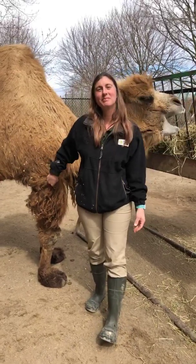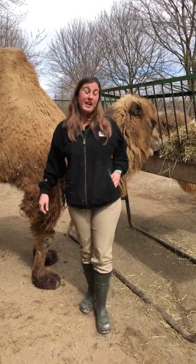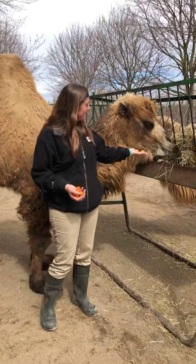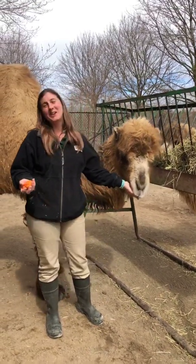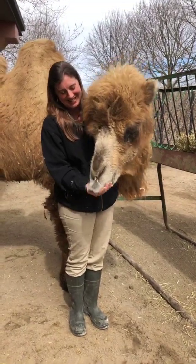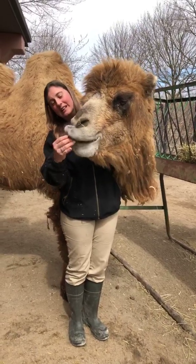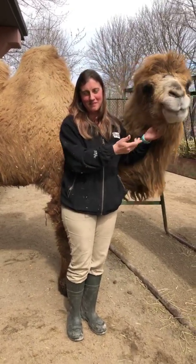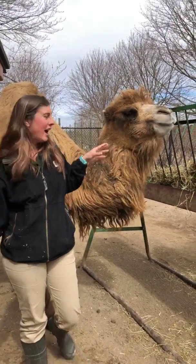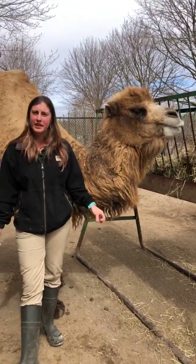Somebody wants to know what they eat here and what their favorite food is. Well, their favorite food I just happen to have in my pocket. Sally, do you want a treat, babe? Our camels' favorite food is definitely carrots, as Sally is trying to show you. She's also showing you how they have these really cool lips that they can reach out and grab stuff with. They also get Timothy hay, the majority of their diet, and then herbivore cubes, to get the extra vitamins and minerals into them.